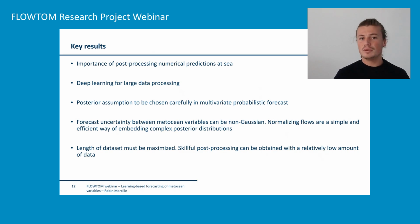Some key results on those two datasets. There is a great importance of post-processing numerical weather prediction at sea, and deep learning is quite good for that, because it can take as input a large amount of data without explicit pre-processing. And so this is a real advantage of deep learning methods. In terms of probabilistic forecasting, the posterior assumption must be chosen carefully, and the fact that we use normalizing flows can be a great tool to eliminate any assumption on the shape of the posterior distribution.